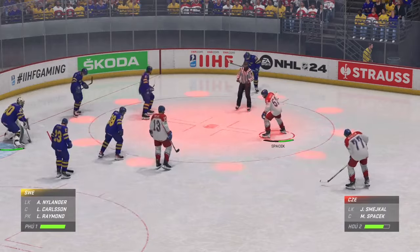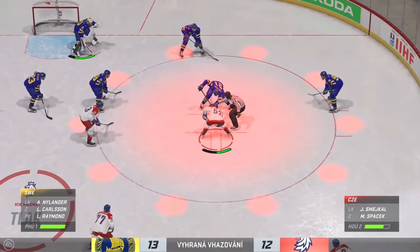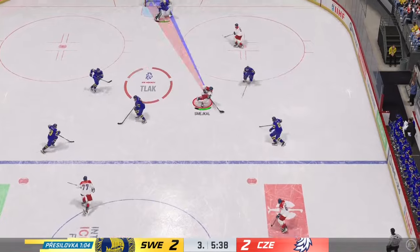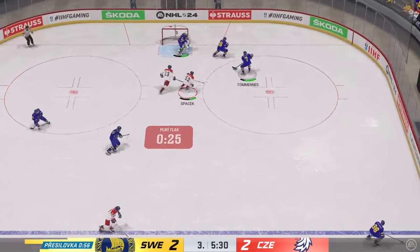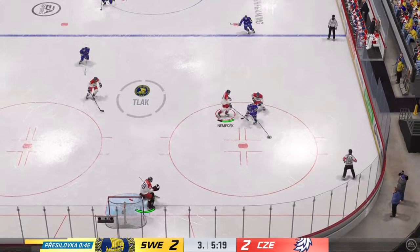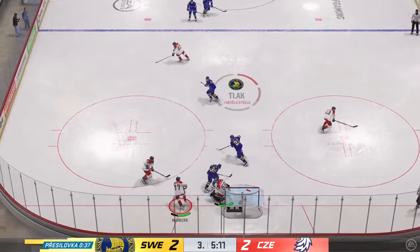Past the midway mark of the frame, and it's all tied up. And off the draw, they win possession. Scooped up along the wall by Nylander. A chance! Gives them nothing in front. Passes over to Nylander. Right up the gut into the attacking zone. Taken by Carlson. And he comes up with it.